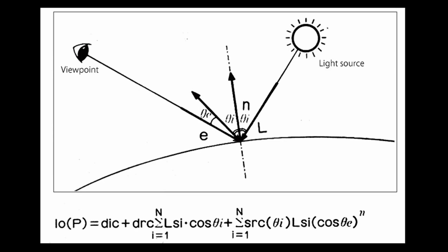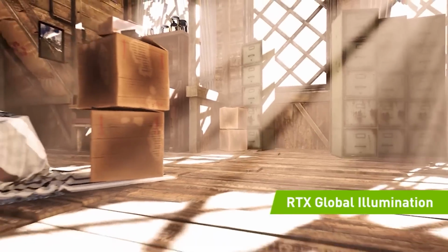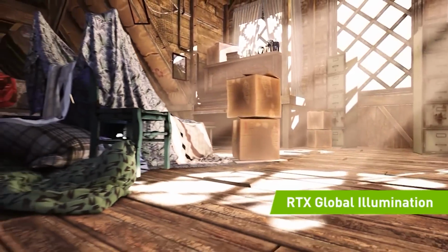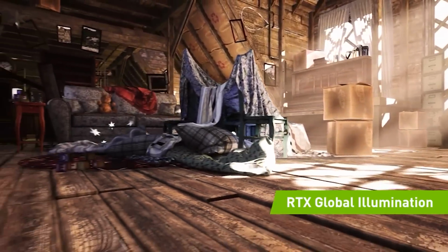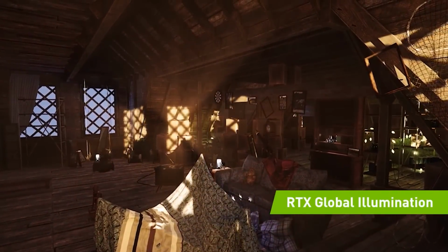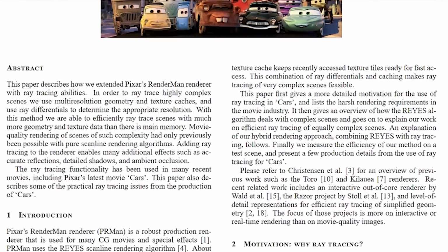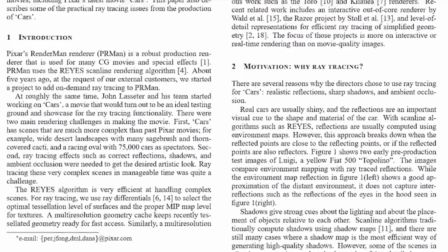This pioneering work was built upon over years, and then decades, long before the modern era of video games. Movie studios leverage expensive technologies and ray tracing. Although not quite in the same breath as modern games, the 2006 Cars movie from Pixar even had a pretty interesting research paper on ray tracing used within the movie.